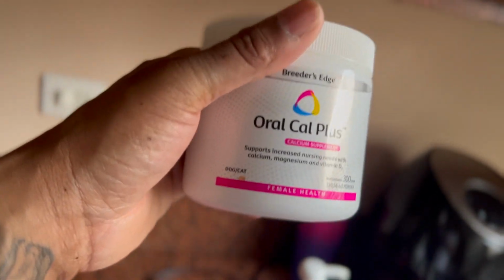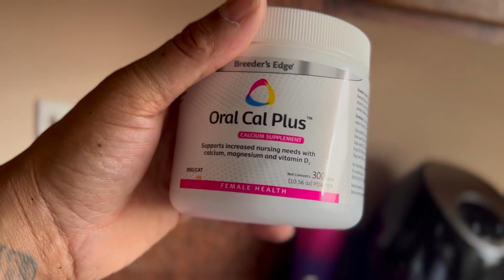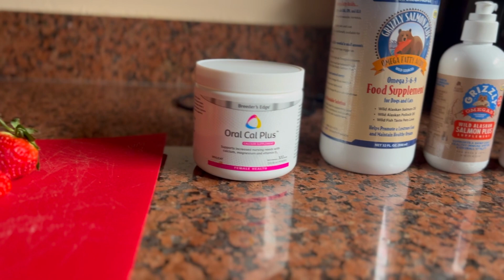But this is what we got right here. So we got the Oral Cal Plus. It supports increased nursing needs with calcium, magnesium, and vitamin D. Another breeder put me on this. Some good stuff. Smells like cookies or something.